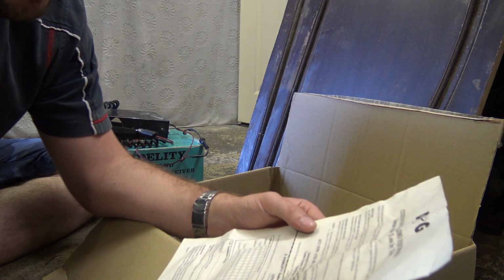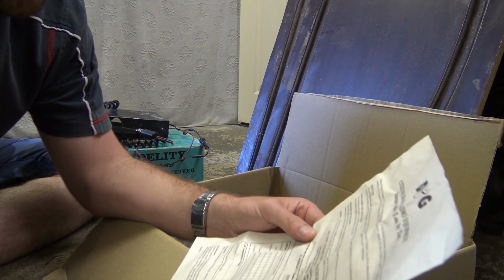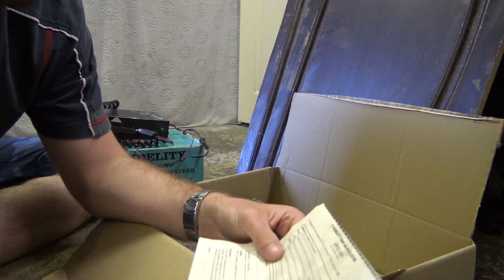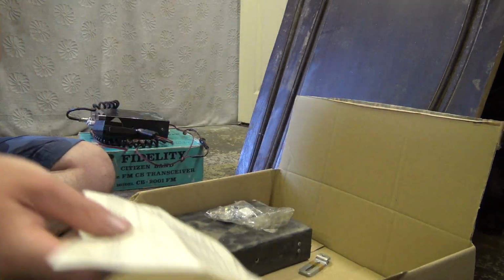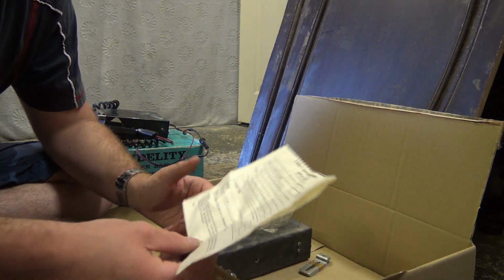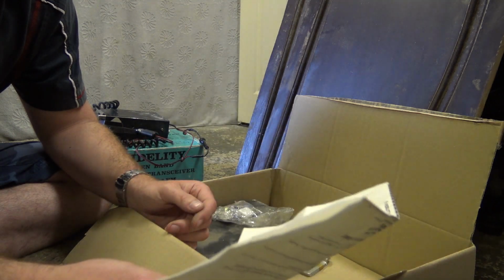Payable by loss, 10%, blah blah blah. So I think you probably would have got this, yeah. This has probably come with the radio. I weren't alive to be able to buy a new radio back when these were made. I weren't alive in the 80s. So this looks like it probably would have come in the box with that 2001 because it says there Fidelity Radio Ltd Model CB 2001 FM.